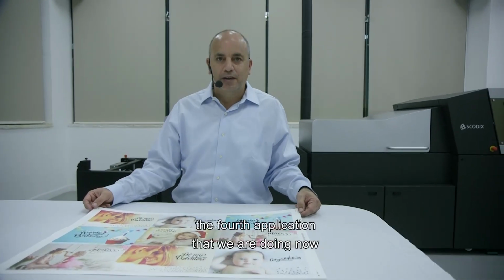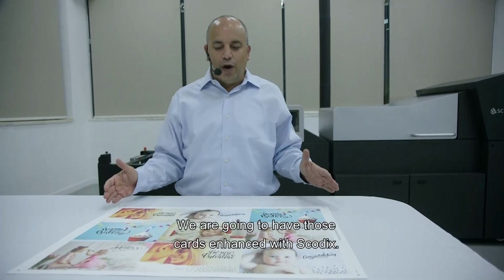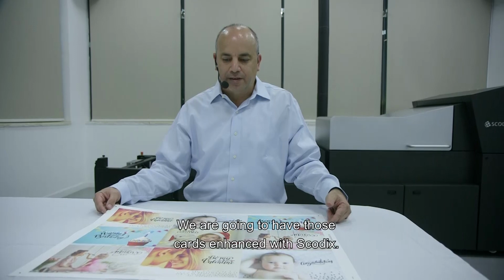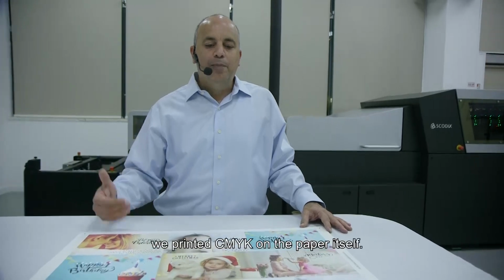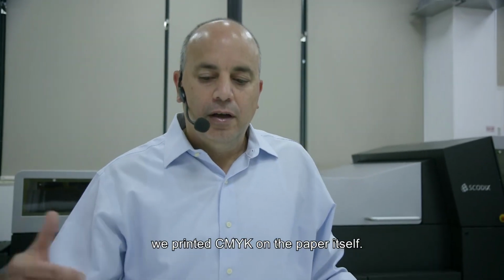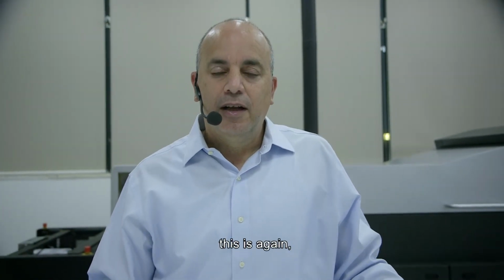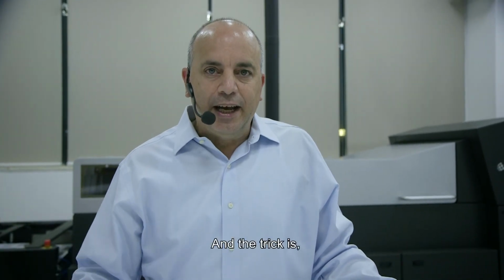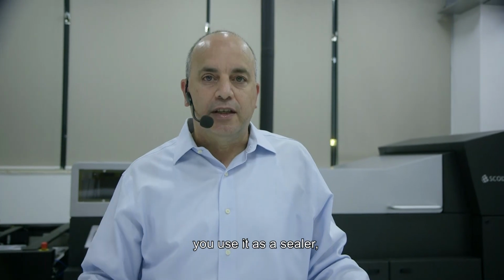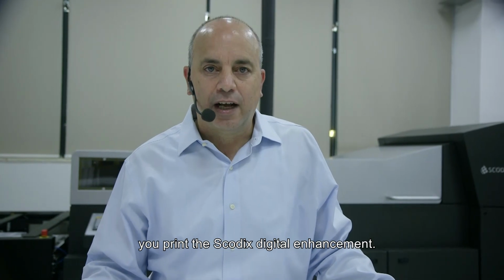This is the fourth paper, the fourth application that we are doing now within the last 35 minutes. What are we going to do here? We're going to have those cards enhanced with Scodix. Every place that we have decided to enhance with Scodix, we printed CMYK on the paper itself. So we cannot print directly on the paper. This is, again, one of the tricks that our customers are using. The trick is that you print the CMYK, you use it as a sealer, and then on top of it, you print the Scodix digital enhancement.